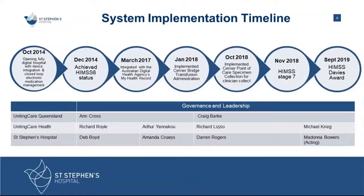So this is a quick overview of our system implementation timeline. You can see the journey from October 2014, when the hospital was opened, right up to present day with our HIMSS Davies Award recognition. Down the bottom, I've included some of our leadership changes during this time. You can see that even with a number of changes, we have achieved some pretty spectacular results at St Stephen's.